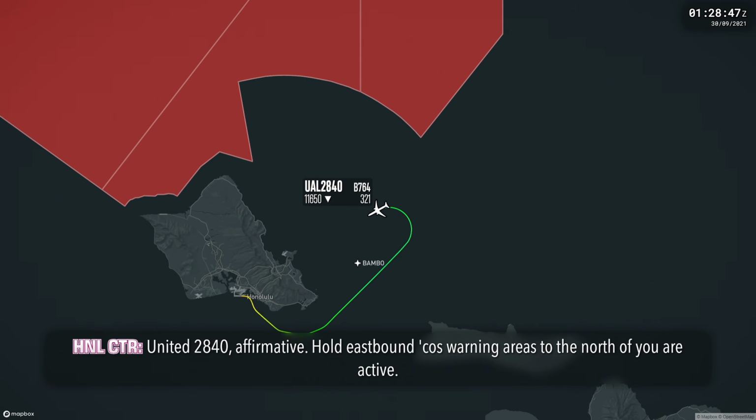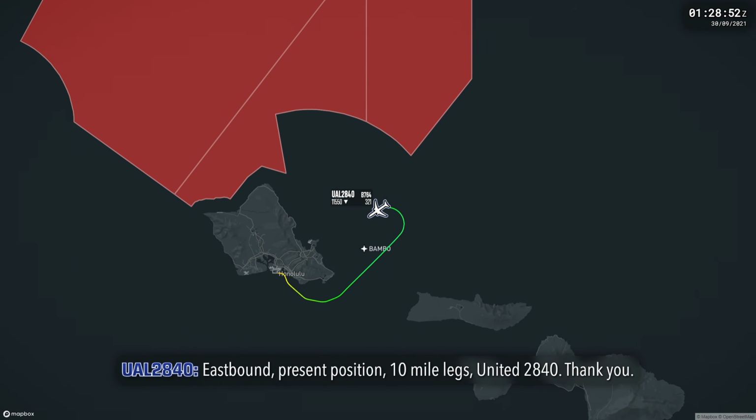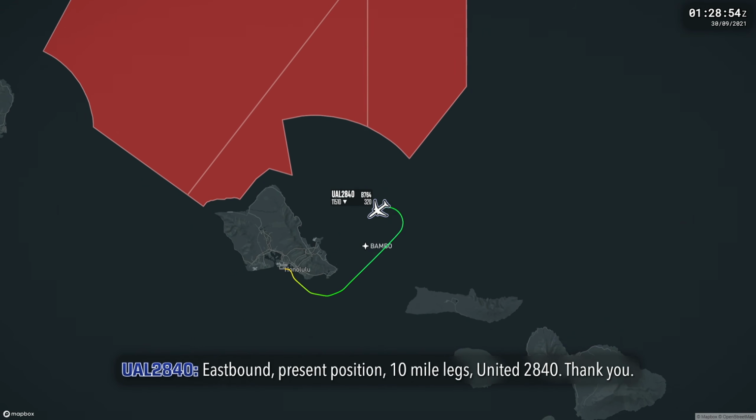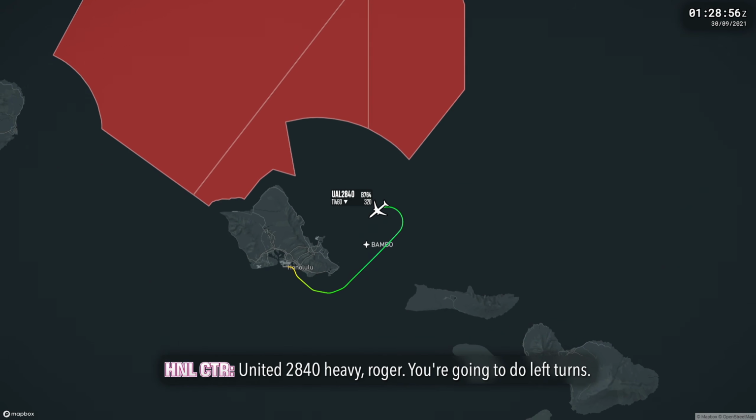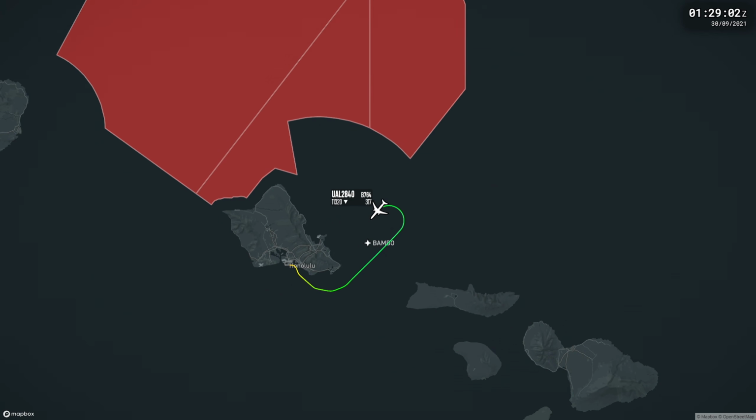Warning areas to the north of your hold. Eastbound, present position, 10-mile legs, United 2840. Thank you. United 2840 Heavy, roger. You're going to do left turns? Left turns, yes, United 2840. United 2840 Heavy, roger.